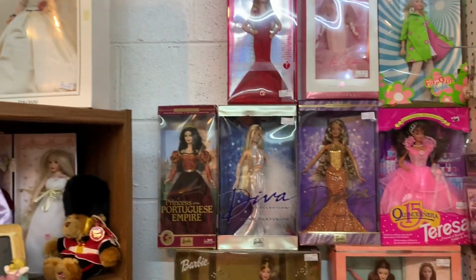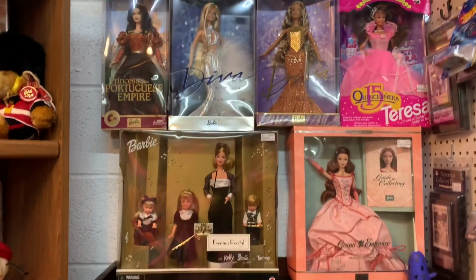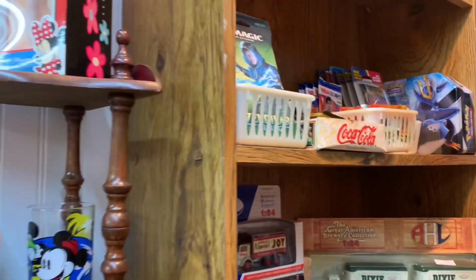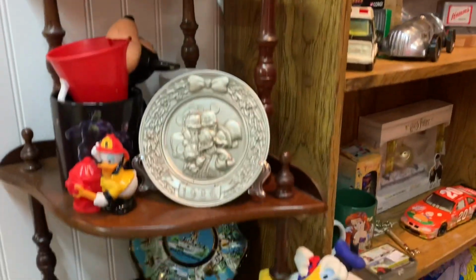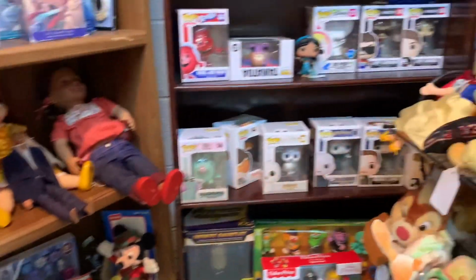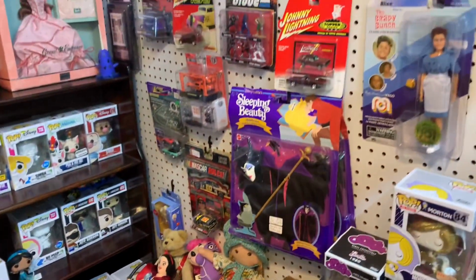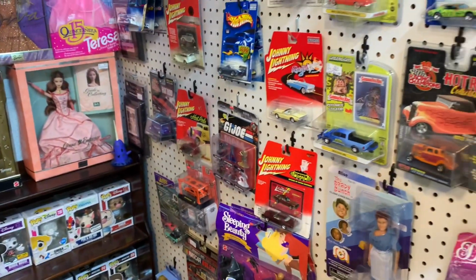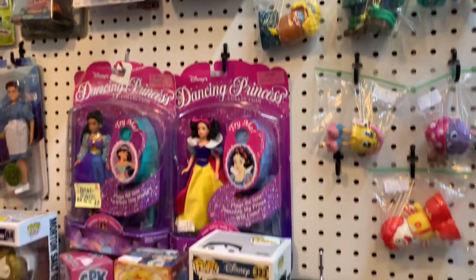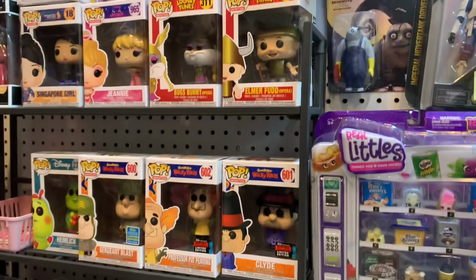Barbies, they always have Barbies here in perfect condition in the box. Some die-cast trucks as well. Disney, you can usually find Disney in here. Some plushies. Look at all those different toys. I like it. I like it a lot. Star Wars, all kinds of goodies in there.